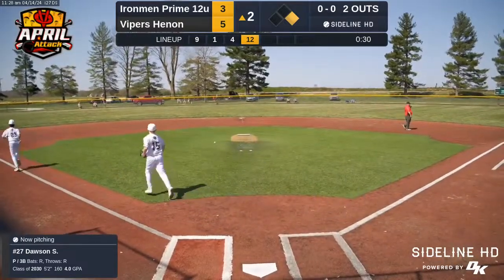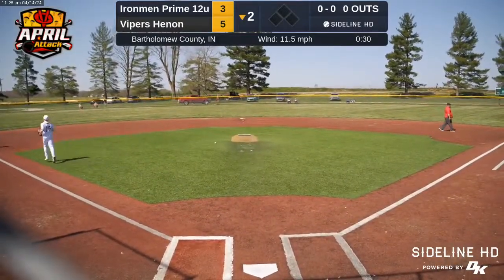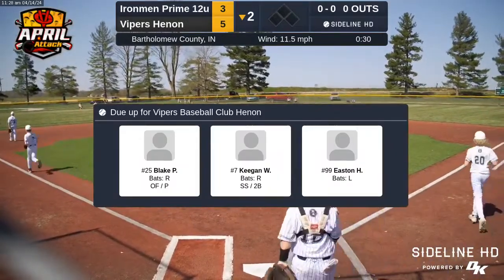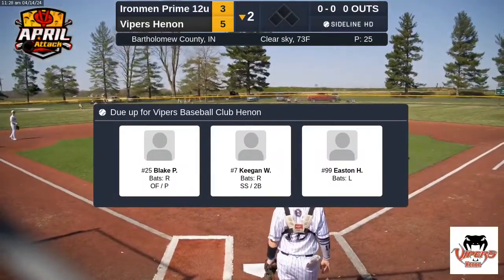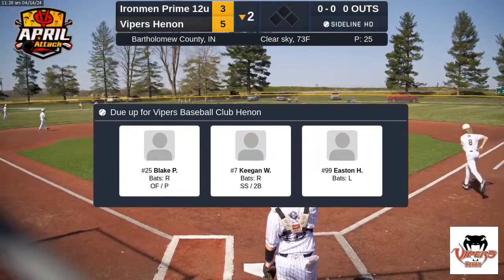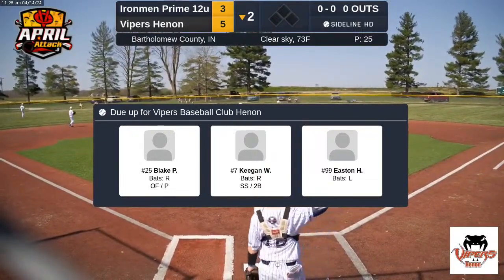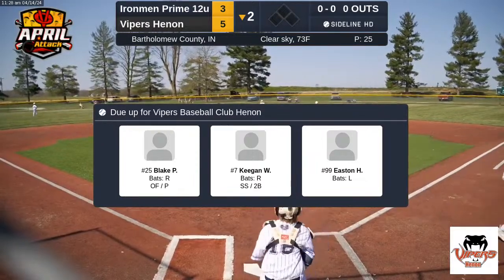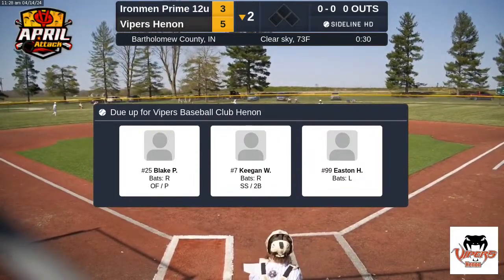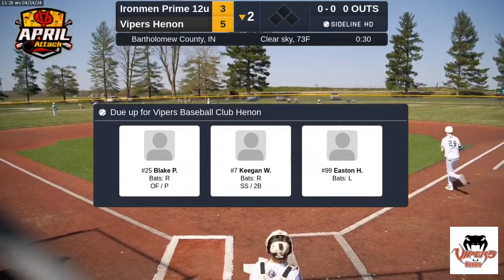Coming up to bat, Blake Pearson. We're back to the top of the lineup. Keegan Wall and Easton Henon is in the hole.